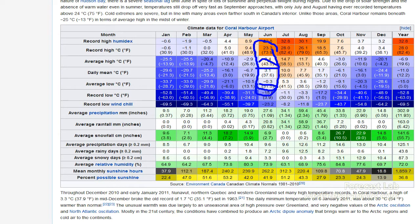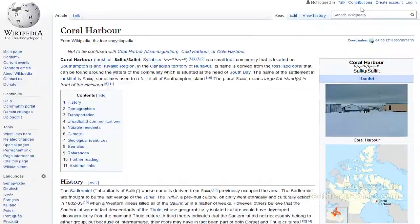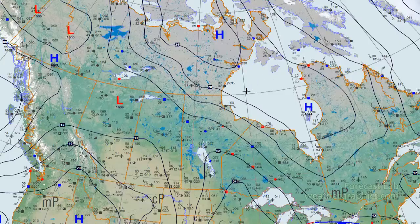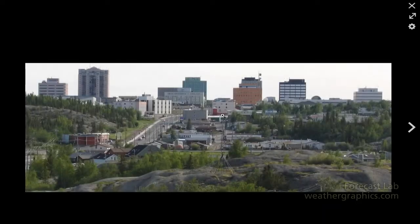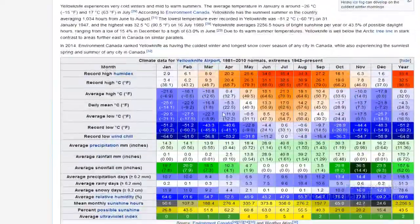So it's kind of a cold day, but it's not too unusual. Let's look at Yellowknife. What were they, 43? Well, it's kind of a cool looking town. Look at that, they got high rises there. All right, let's see here.